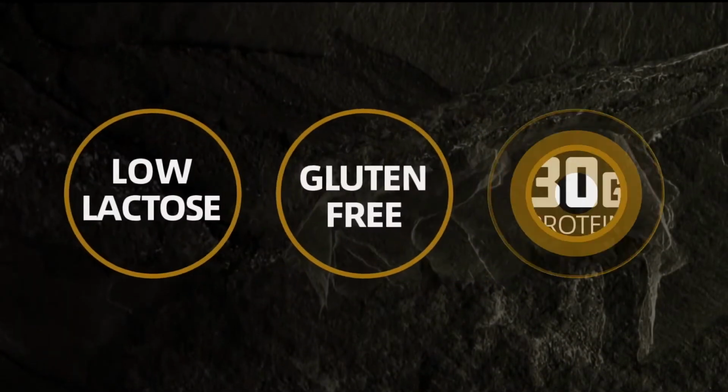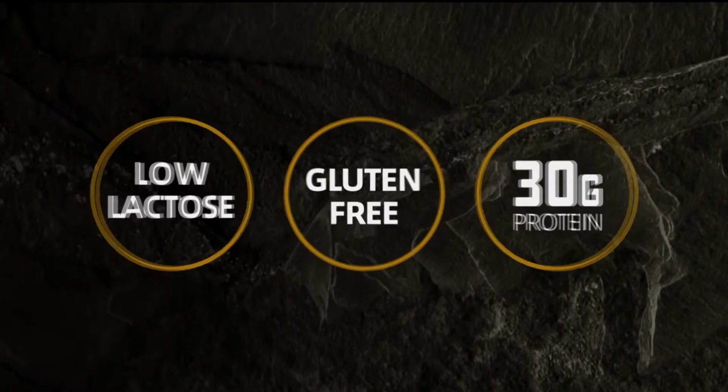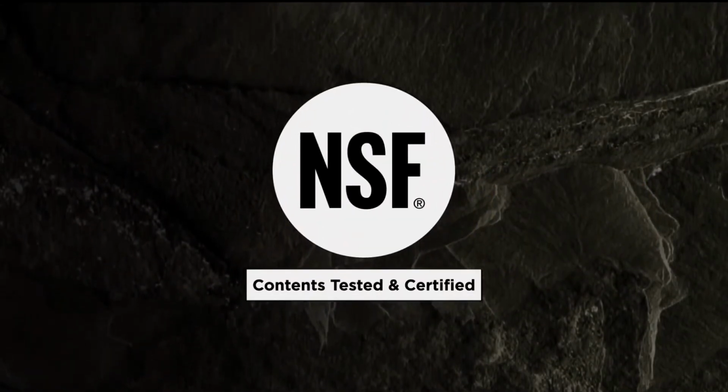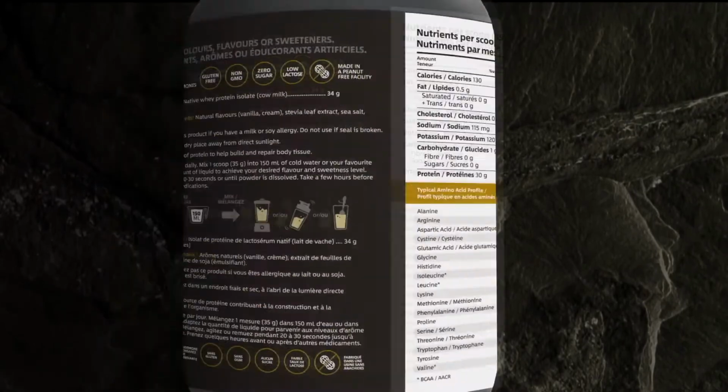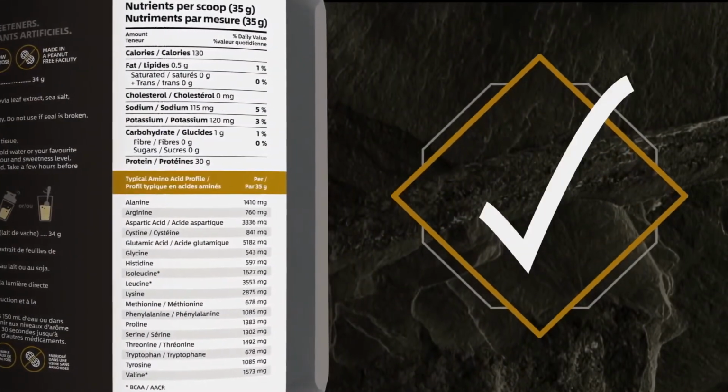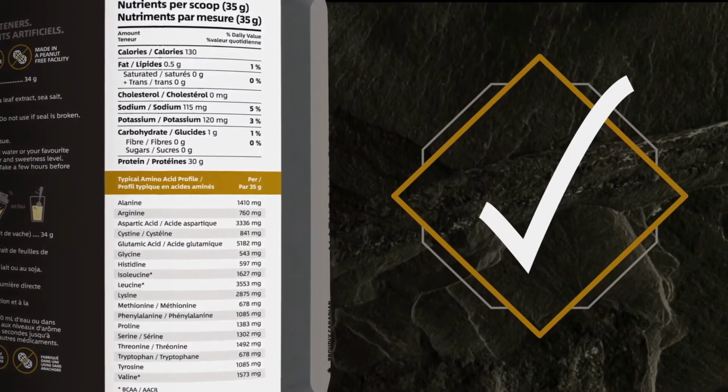It contains more protein per scoop at 30 grams per serving and is third-party certified by NSF, a leader in independent testing. Every ingredient has been tested for identity and purity, meaning what's listed on the label is exactly what's in the bottle and nothing else.